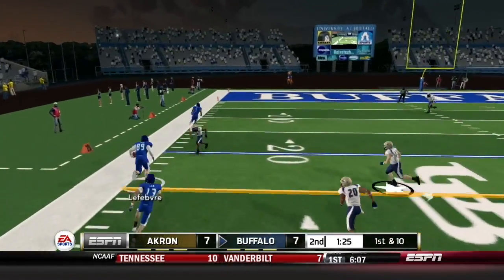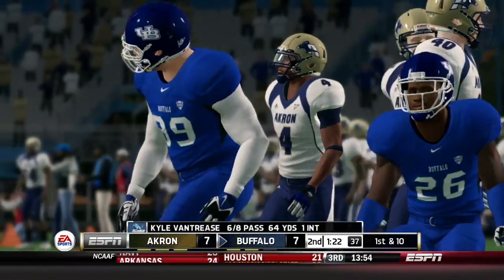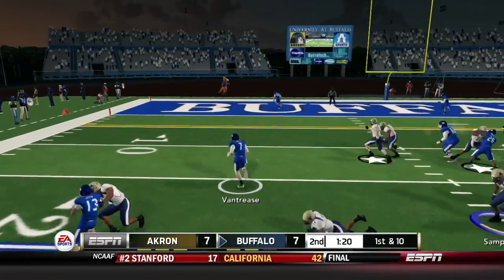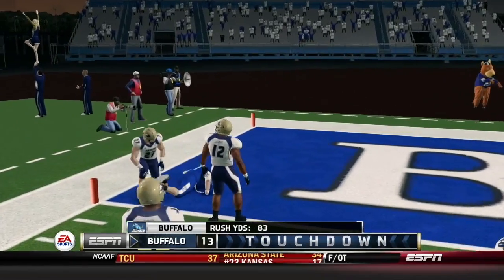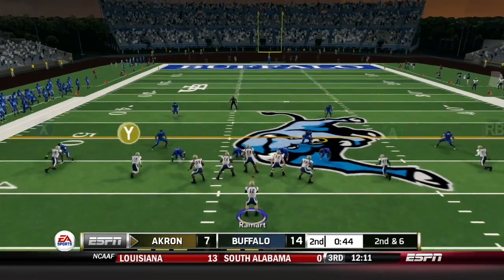Van Treese back to pass. That's caught by his tight end, and he's going to rumble forward for even more. Gain of 20 down to the 15. And I believe that was Lefebvre was how you pronounce that name. I don't really know. But on the option, it'll be Van Treese into the end zone untouched. Kyle Van Treese has given Buffalo the lead with 1:17 left in the half.